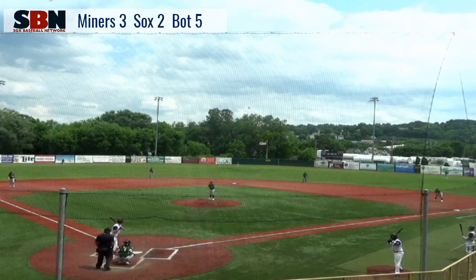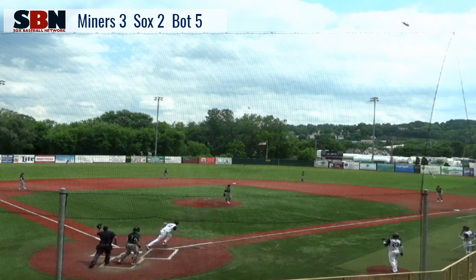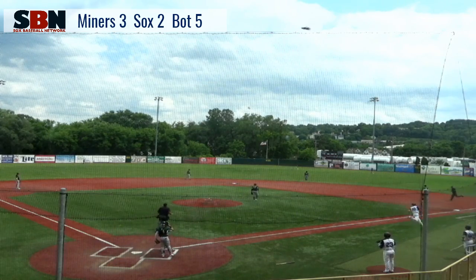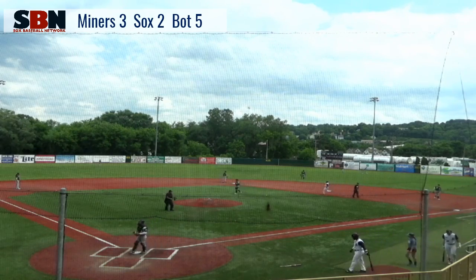Tanner Murphy ready to go here in the fifth. Blue Sox down 3-2. Ball hit to right center. It'll hold up a while. And making the catch out there is the right fielder, Scholl, for the first out.